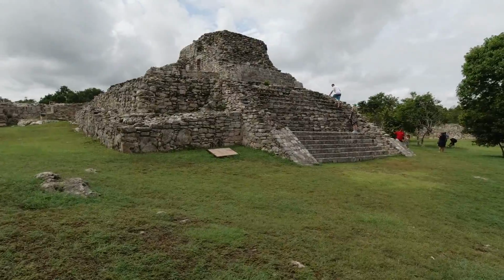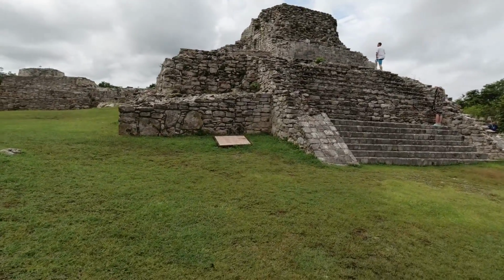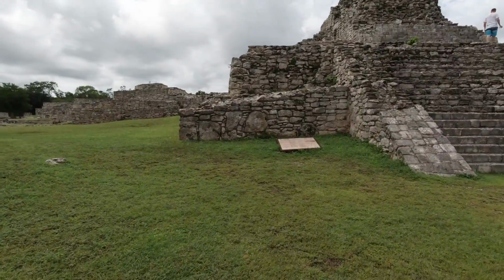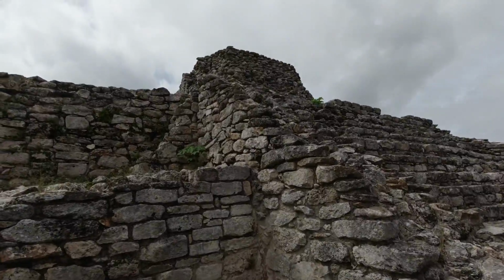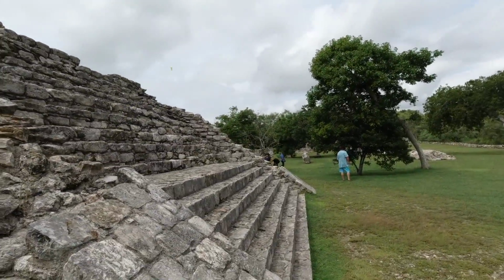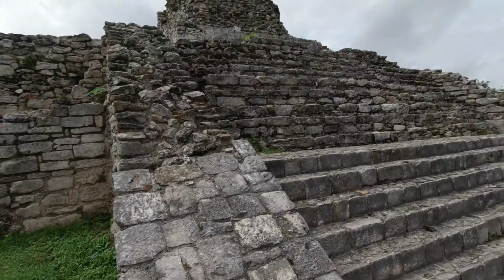Fortunately, we don't have the evidence about the decoration. When the weather destroyed those buildings, the original characteristics, it was impossible to recuperate the decorations. The stucco, which is a kind of plaster, disappeared. Nowadays you can just see the rocks.